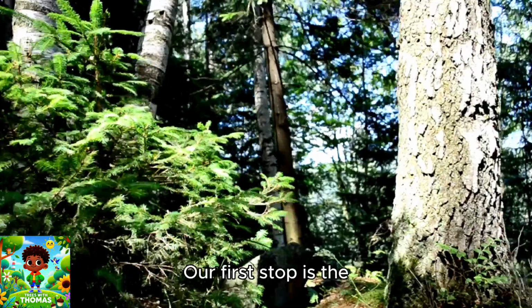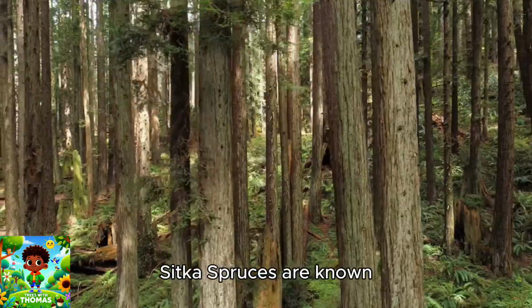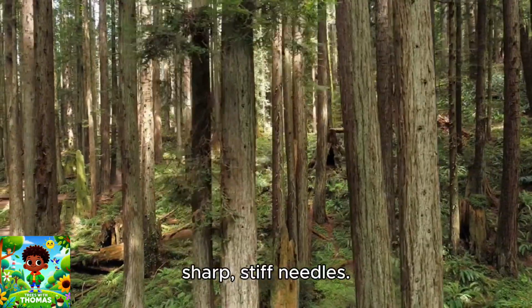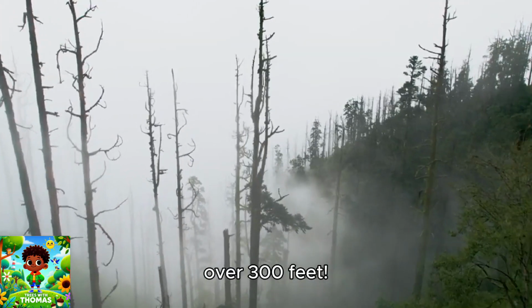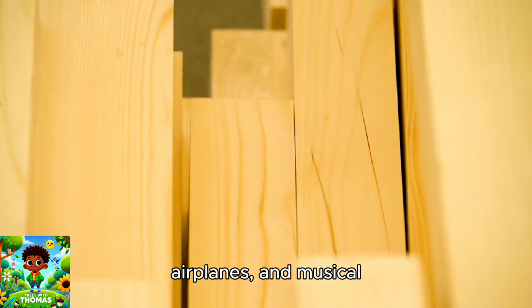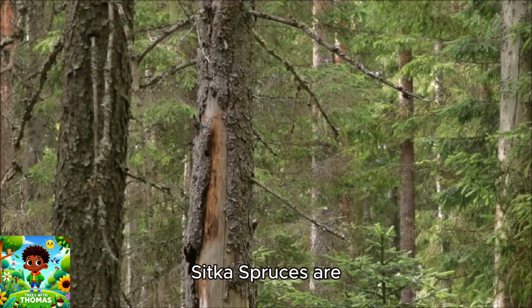Let's go! Our first stop is the Sitka Spruce, which is the state tree of Alaska. Sitka spruces are known for their tall, straight trunks and sharp, stiff needles. These trees grow along the cool, misty coasts of Alaska, where they can reach heights of over 300 feet. The wood of the Sitka spruce is highly valued for building ships, airplanes, and musical instruments like guitars and pianos. Sitka spruces are important to Alaska's coastal ecosystems, providing homes for many animals, including birds, squirrels, and insects.